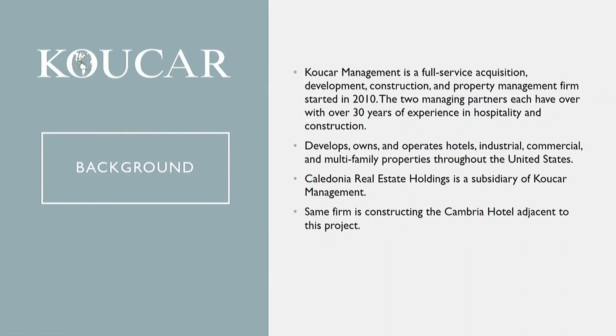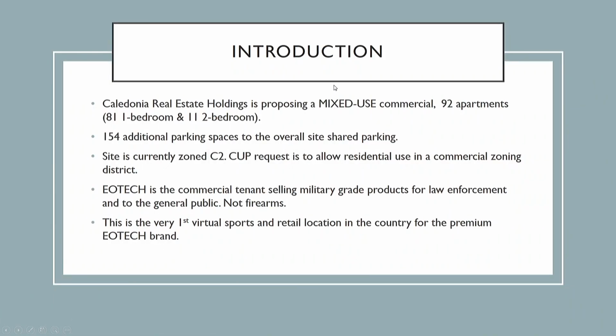Kukar is the development company that we're working with both on this project as well as the hotel site. They bring years of experience in commercial development, including hotels, apartments, and multifamily throughout the United States, so they are making an excellent partner for us on both projects. This particular offering is 92 apartment units, 81 one-bedroom, 11 two-bedroom. It provides 154 parking spaces, which meets the requirement for the site. It is currently zoned C2. The conditional use is to allow a residential use in a commercial zoning district. And the commercial entity that was the impetus for some of the dialogue between the city and ourselves was EOTech, which is a high-end military-grade product manufacturer.